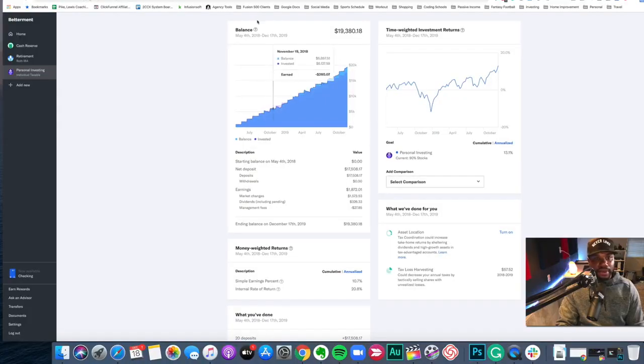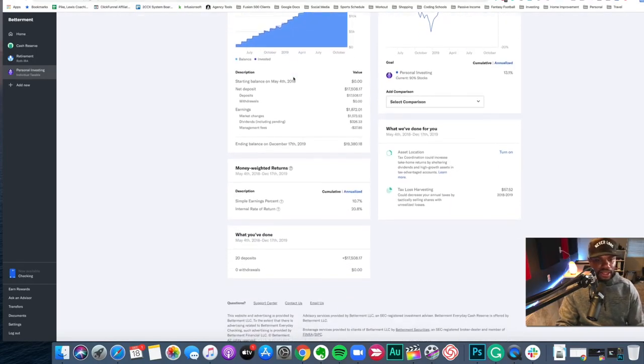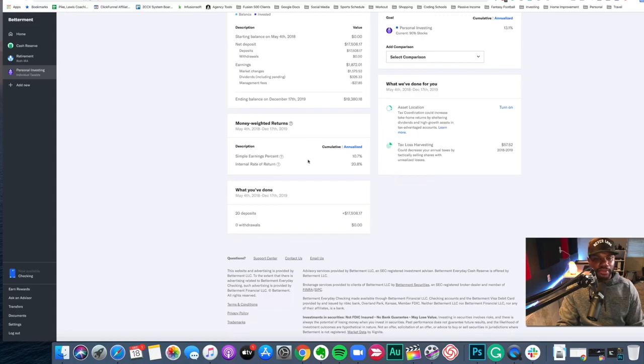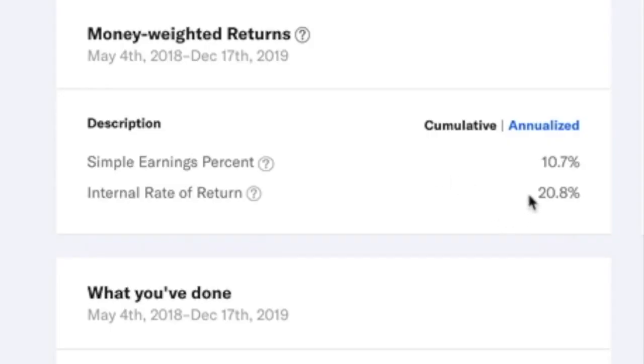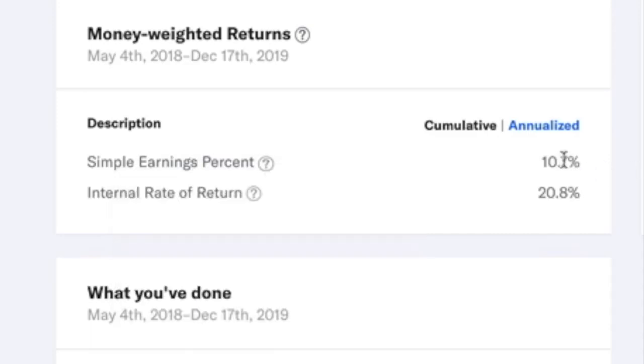So you can see almost, not quite, 2 years. We're probably about 4 or 5 months away from being 2 years, but so about 1.5 years here of investing with Betterment. If you come down here, you can see how much we've made cumulative since I've had the account set up. So simple earnings, and I'll give you a breakdown here. This just divides your earnings by the total net deposits, unless there are any withdrawals that came out. So we're looking at about a 10.7% return.